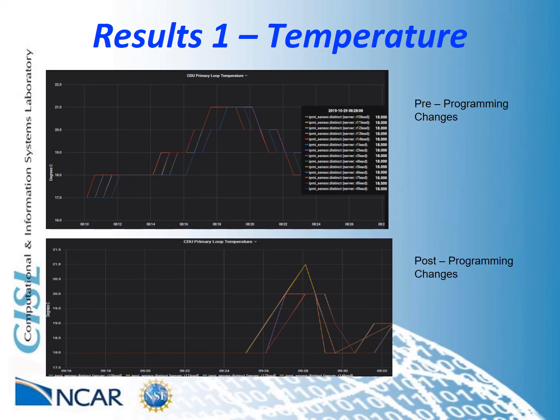The top graph shows the temperature reaction before the changes were done and the modes were run in a serial manner. The system rises from 18 to 21 degrees Celsius and then back down to 18 degrees Celsius over a span of roughly 10 minutes, and the system takes some time to recalibrate.